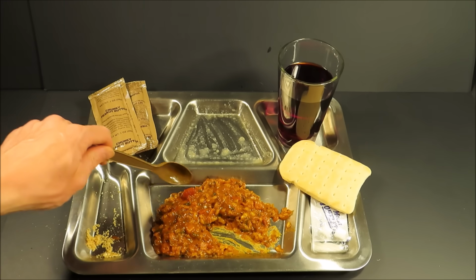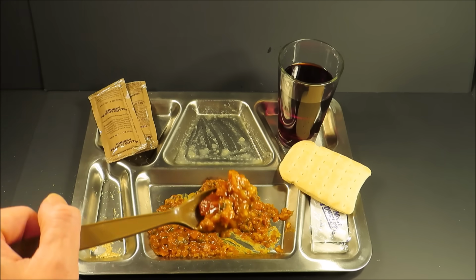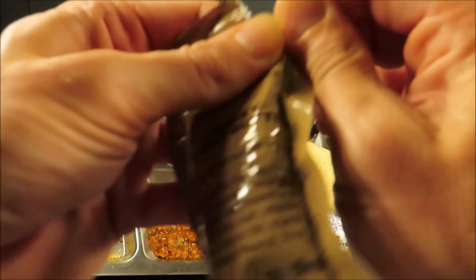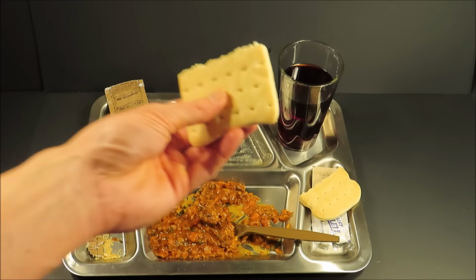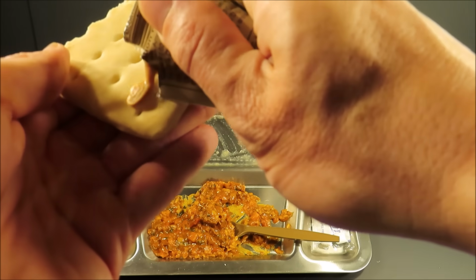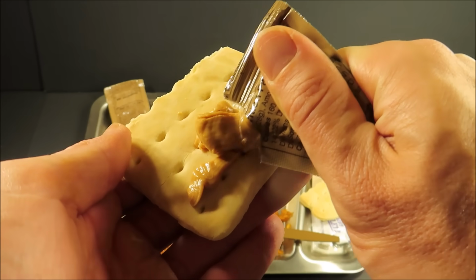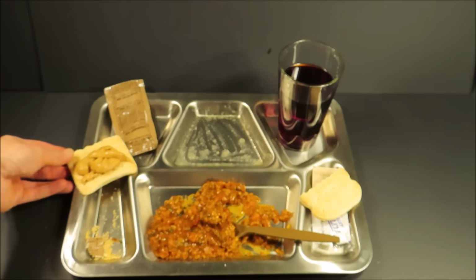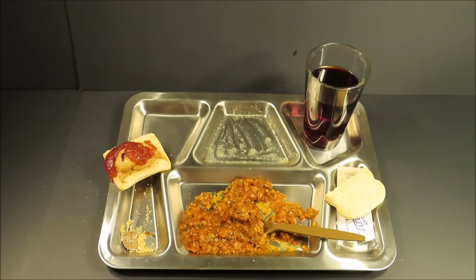The beef, it's like slow cooked, but it doesn't taste overly... big piece of tomato. That was like mush. Whoa. Peanut butter just shot everywhere. Nice. The goulash is better than I expected it to be.